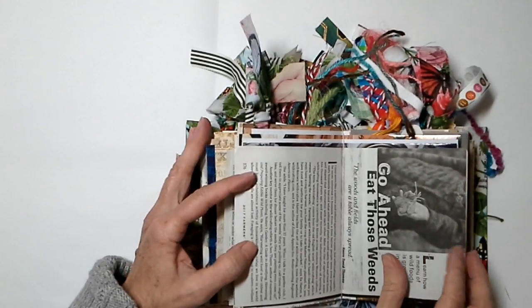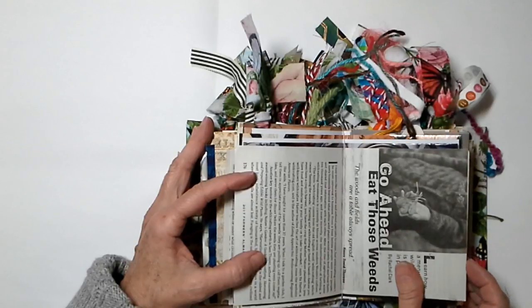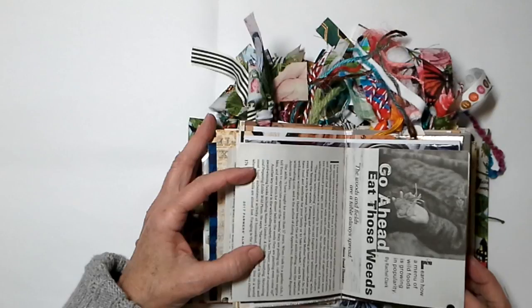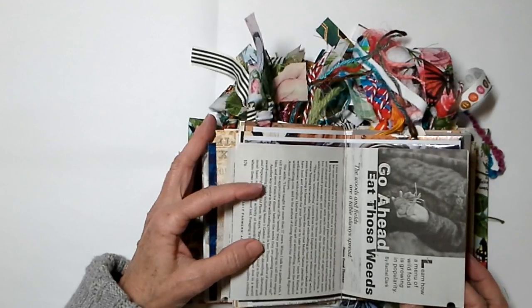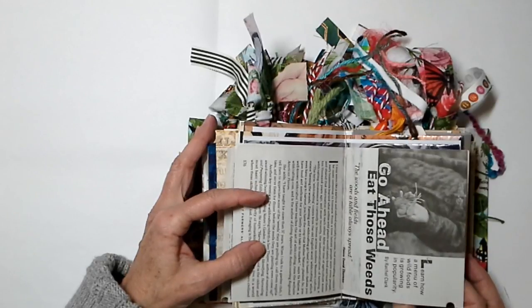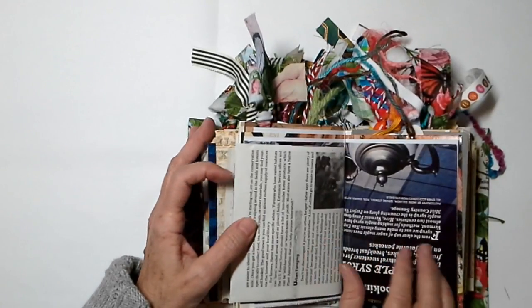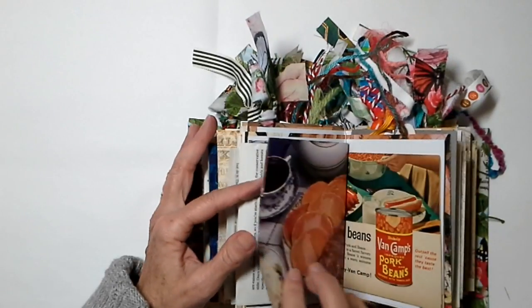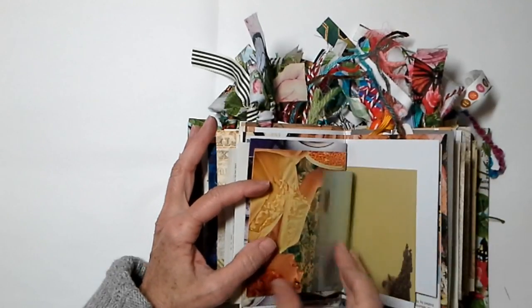I have eaten dandelion greens, and they're quite nice. I don't put any sort of fertilizer or anything on my lawn, so I'm okay with eating dandelion greens out of my lawn. But you just may find this very interesting. I did, and urban foraging is what they call it. Before we had grocery stores, we were kind of hunter-gatherers.